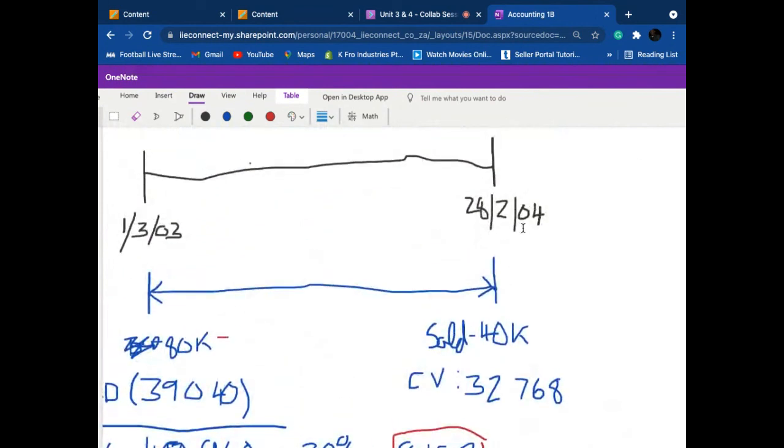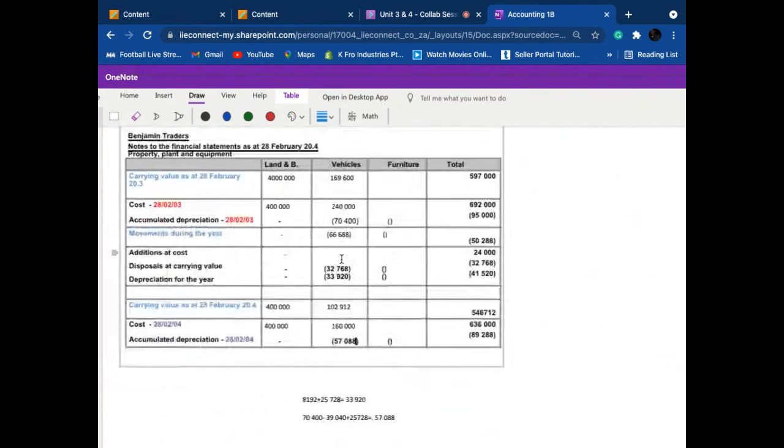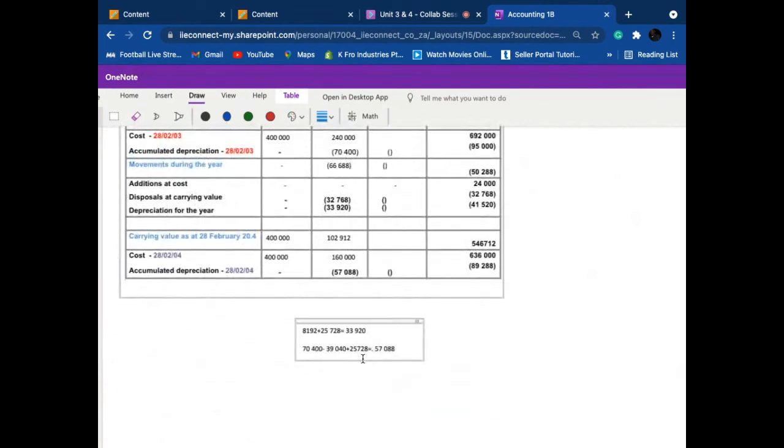On 28 February 2004. Does it make sense now? Okay, so that's why we're now adding that 25,000. And can you see, if you had calculated the way you did, which is perfectly fine, there's nothing wrong with it, where we just calculated the depreciation on all our vehicles, you would have now needed to subtract this 8,192 and the 39,040. Okay? Because in your calculation, you've included that vehicle that we disposed of.